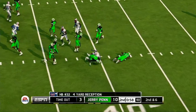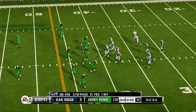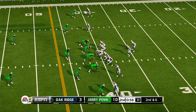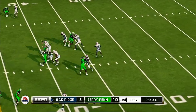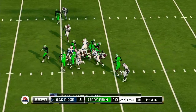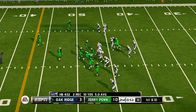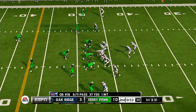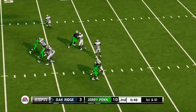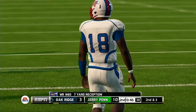Fires out quickly to the tailback. He's tackled right around the 40. That reception good for around 4 yards. You don't have to throw it deep to have success. Any sort of completion can help boost an offense's confidence. Got a man. Watch out here. And down he goes at the 47-yard line. He goes out of bounds around the 46-yard line.